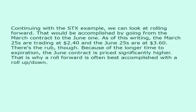Continuing with the STX example, we can look at rolling forward. That would be accomplished by going from the March contract to the June one. As of this writing, the March 25s are trading at $2.40 and the June 25s are at $3.60. There's the rub, though. Because of the longer time to expiration, the June contract is priced significantly higher. That is why a roll forward is often best accomplished with a roll up/down.